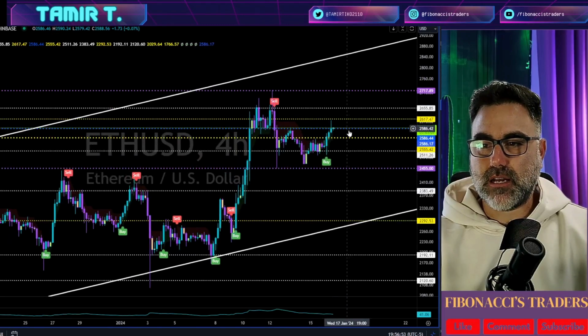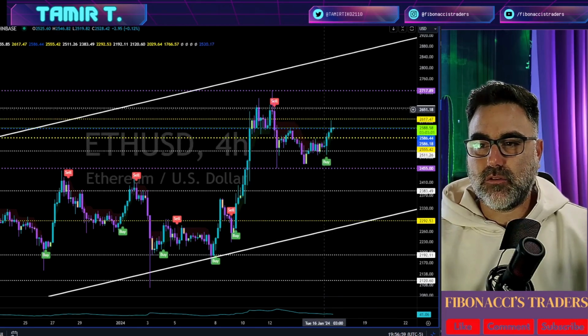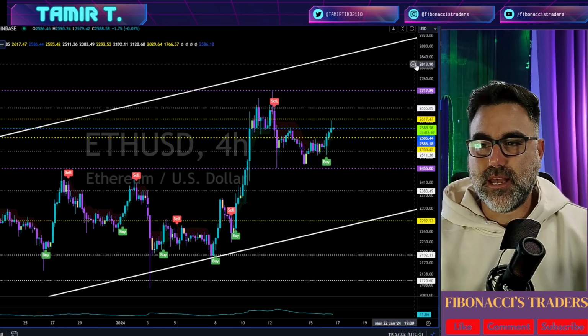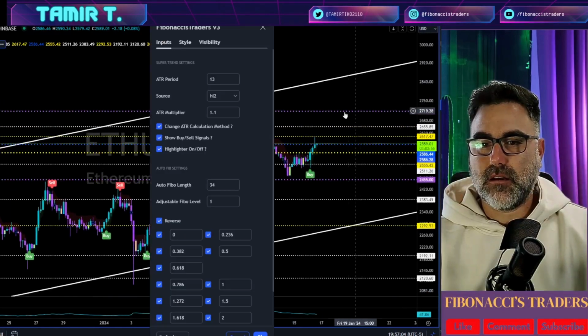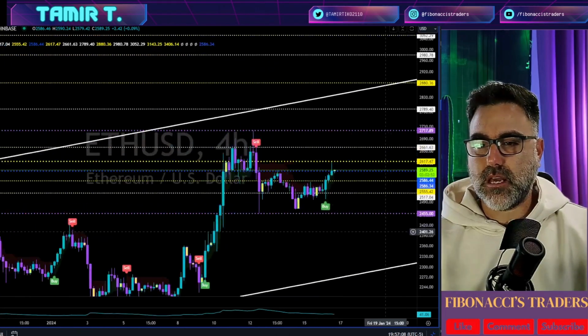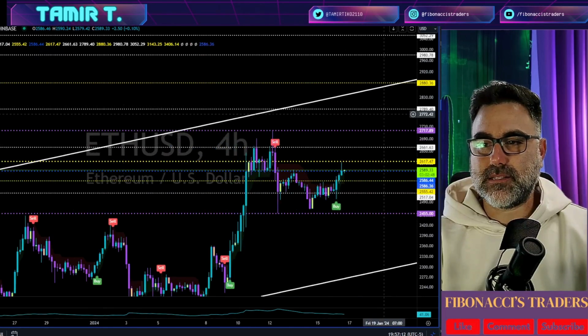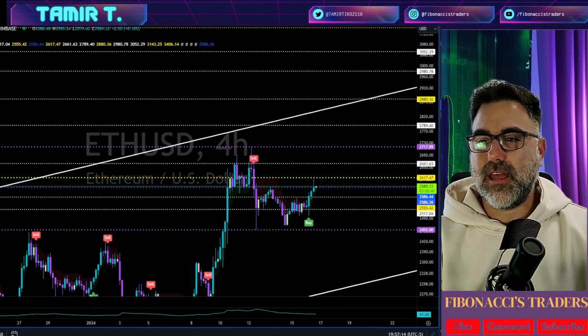Now let's see continuation above the 2586, and then we have 2616, 2650, and then 2717. Above it, just ask the Fibonacci traders indicator. Above 2717, you have this trend line, you have 2790 and 2880.